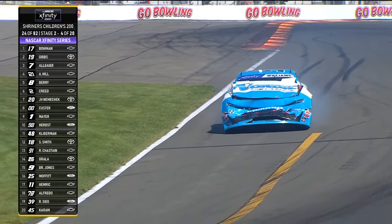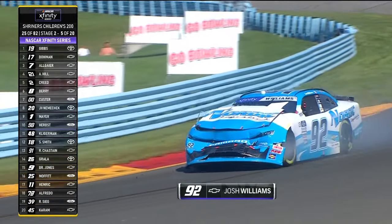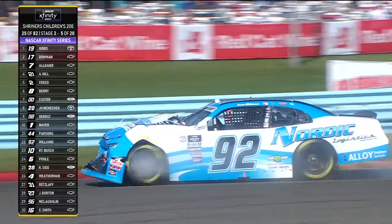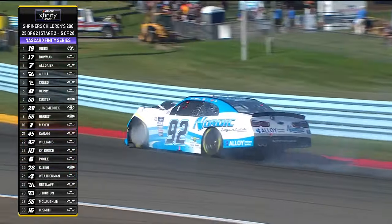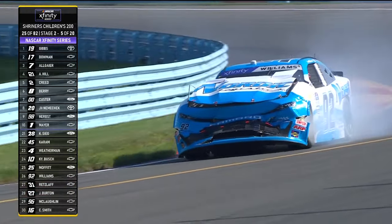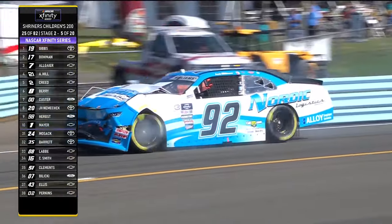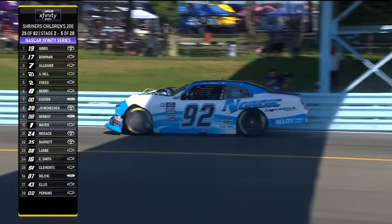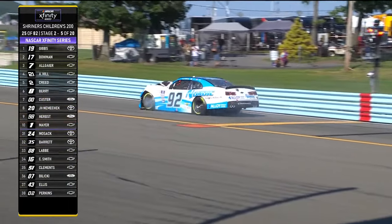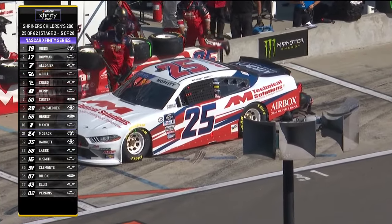Oh, wow. What happened there with the 92? Josh Williams, severe and extensive damage to the front of this car. So they put the caution back out, lights back on the pace car. But a huge problem for Josh Williams. Well, we see a couple cars coming to pit road as well. I don't know if Josh Williams was trying to get caught up and just came around the corner and didn't know the field was there. But obviously some heavy damage. The 25 of Moffitt's on pit road now.